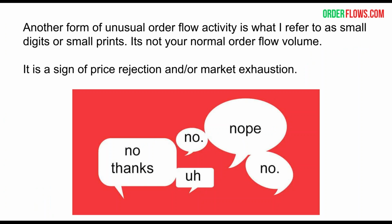Now, another form of unusual order flow activity is what I refer to as small digits or small prints. I used to call them small digits; I changed it over the years to small prints. And what it is, it's not your normal order flow volume, and it's a sign of price rejection or market exhaustion.